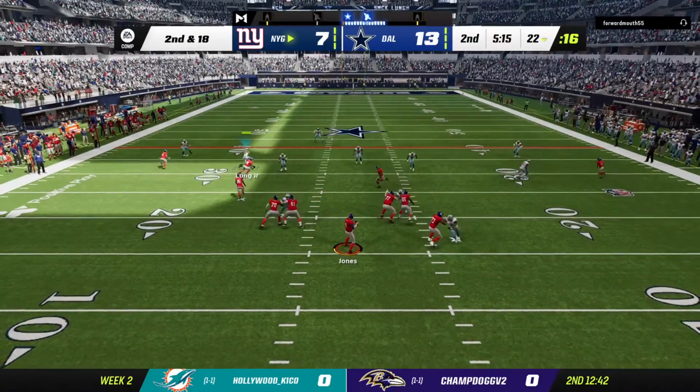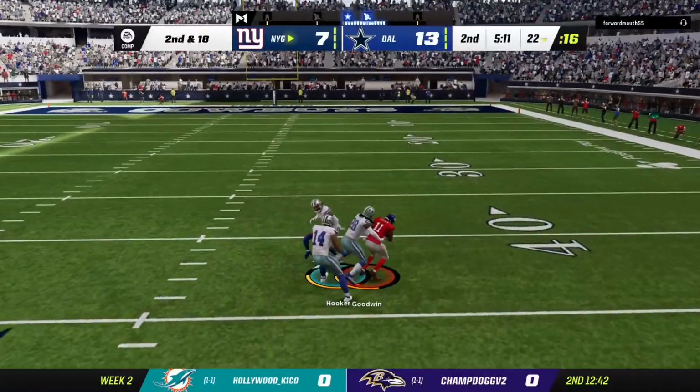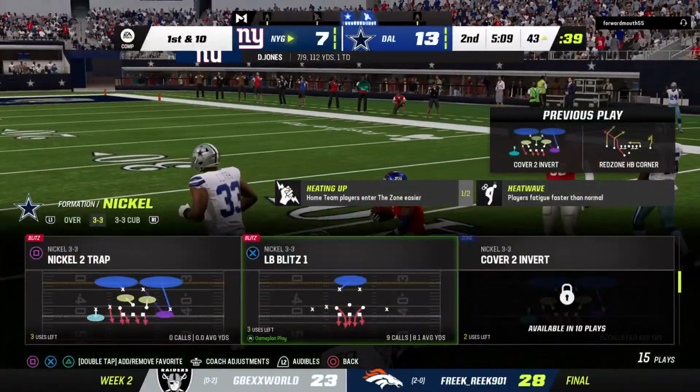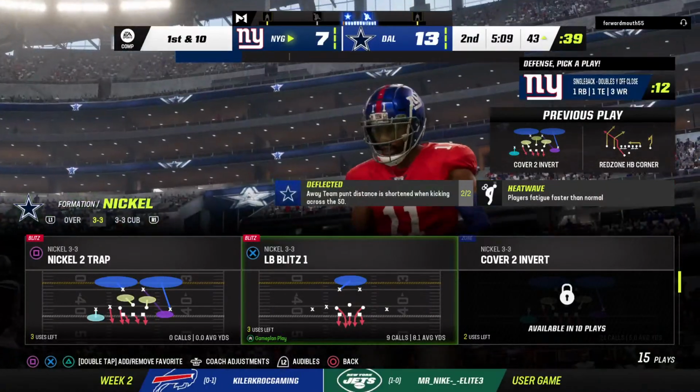To try again after the sack. Jones. Deep ball for Goodwin. Well, this is taken in. It's complete. And they're going to have this across midfield and inside the 45. 36 yards on the play.